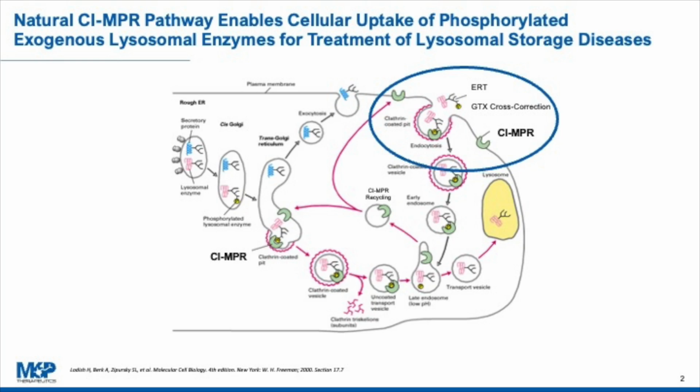But what's neat about this receptor is because it's membrane bound, it will spend some resonance time on the surface of the cell. Okay, and so I want to focus up here. So for therapies, whether it's enzyme replacement therapy or gene therapy where we're relying on cross-correction from other cells that have been transduced with the gene therapy, it needs to be phosphorylated in order to use the CI-MPR receptor, and that means cation-independent mannose-6-phosphate receptor, or mannose receptor. But if it binds here, it's also able to get internalized and delivered to the lysosome.